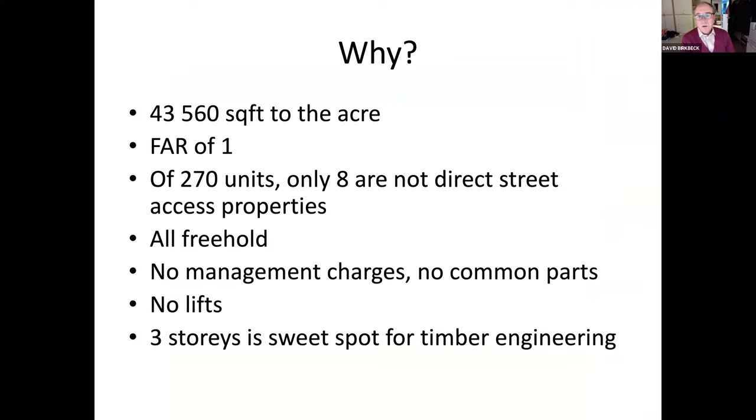So just a quick resume here, why these schemes are really important. I mean, that phase at Great Knighton I showed you with the Burwell house type, it's plotting at 43,560 square feet to the acre. Some of you will know that that is a square acre. So it's actually got a floor area ratio of one. If you told people that you were building a scheme with a floor area ratio of one, they'd assume automatically it had to be apartments. It's almost unheard of to see anything remotely like a FAR of one where it's houses.